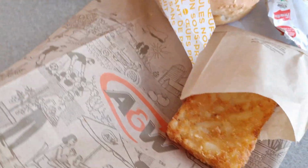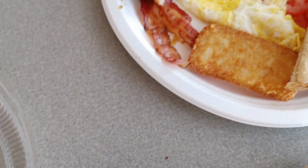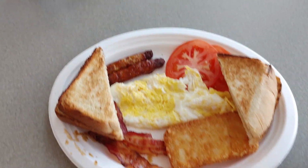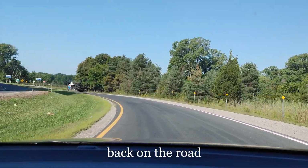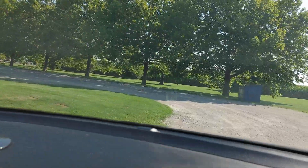Hash brown and a sandwich. John got a big Canadian breakfast. Look at that, a Canadian breakfast with a tomato and a milk. Exiting the highway. That's a very big stop sign. I think we're here.